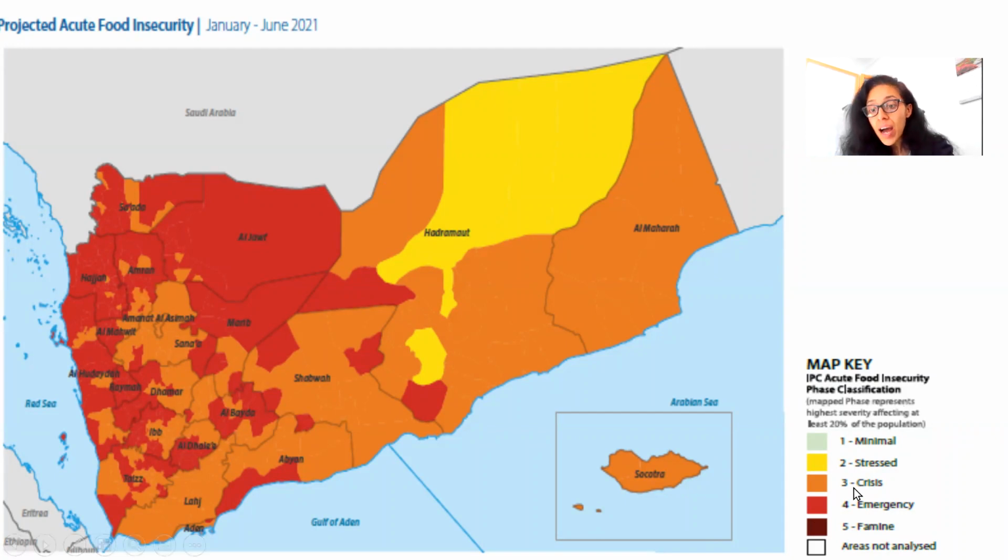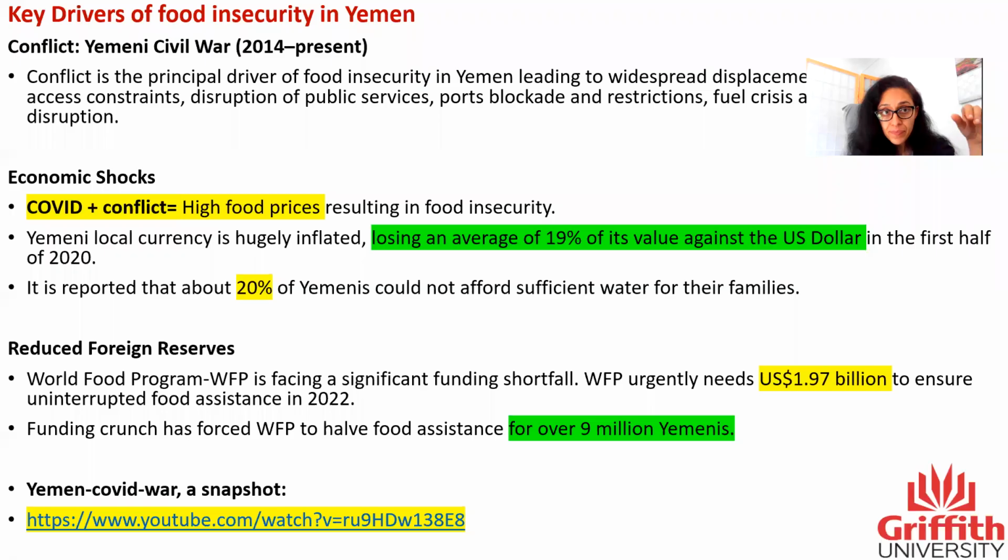The ones in orange are facing crisis level of food insecurity. Then the ones in yellow are facing a stressful level of food insecurity. The definitions are given in the report and the references have been provided to you. But overall, Yemen as a nation is facing critical and appalling levels of food insecurity. The levels may differ, but all of Yemen is facing food insecurity because of two key drivers, COVID and the civil war.